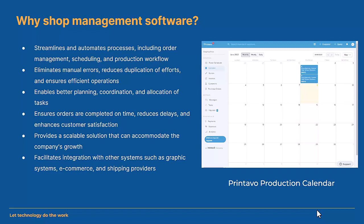Provides a scalable solution that can accommodate a company's growth. And I look at shop management software really as like having an extra employee or 2 or 3 employees. And it's always interesting to me when I talk to Printavo users, especially folks that have been using the platform for a while, and there's thousands of Printavo users in the US running their business off this platform. They generally all say the same thing. They can't imagine running their business without Printavo. It has just made such a big difference in terms of how they process work through their company.